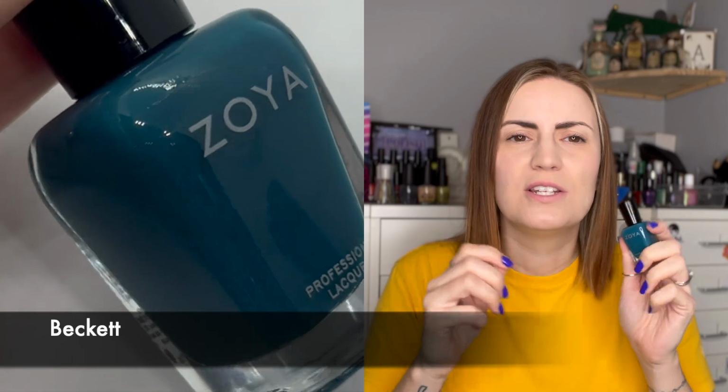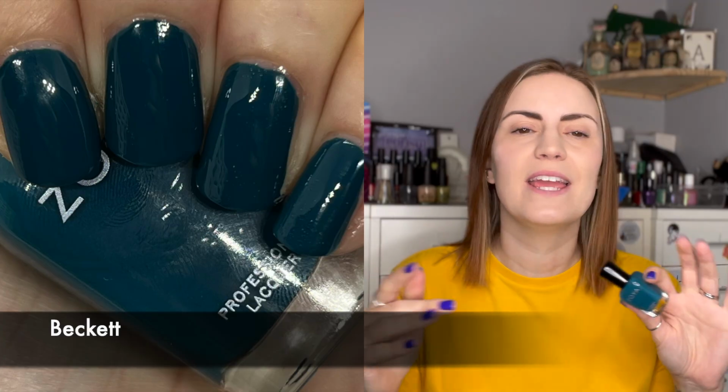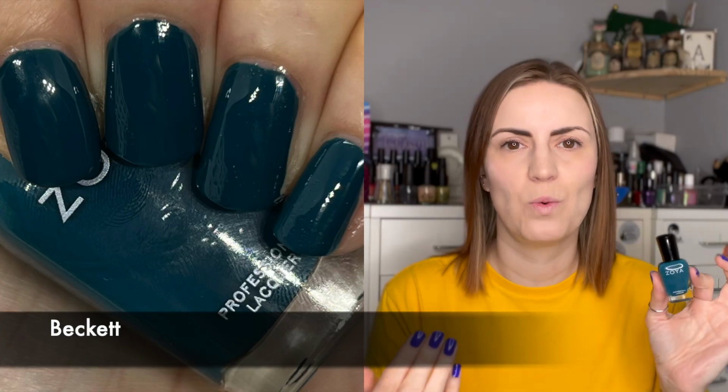Now onto these creams, which were stunning, beautiful, all the good things. Almost 1 coat wonders for all of them, but I did do 2. The first one we have is Beckett, and it's just this beautiful, like forest with a little bit of blue, dark cream. And I said so much that I love dark creams in the autumn, and this one was just exactly what I wanted. The formula was great, no complaints, love this one. 1 coat of Beckett.